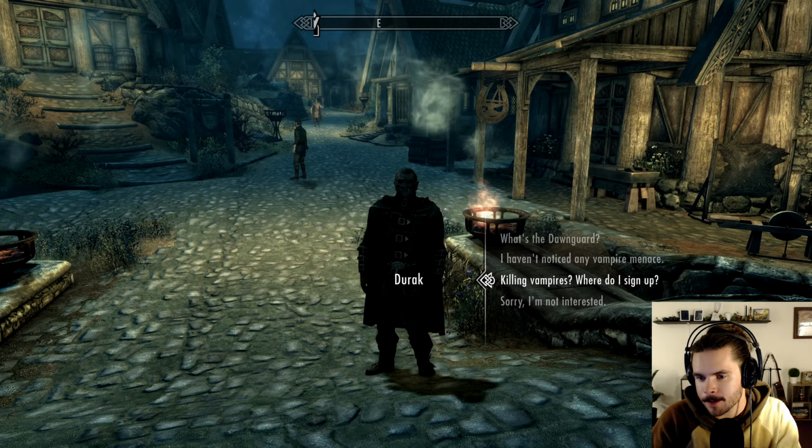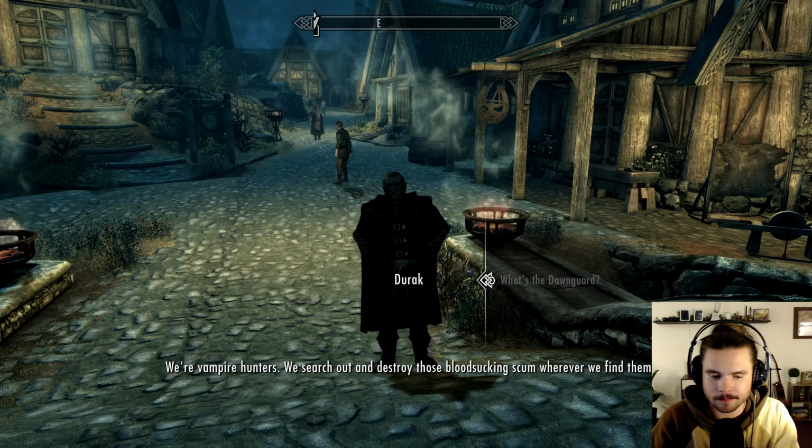We're vampire hunters. We search out and destroy those blood-sucking scum wherever we find them.